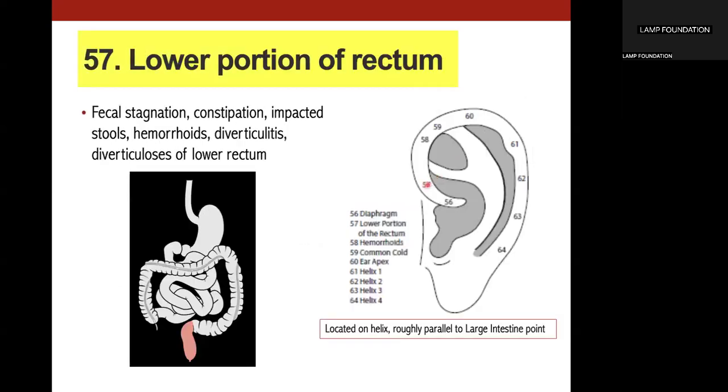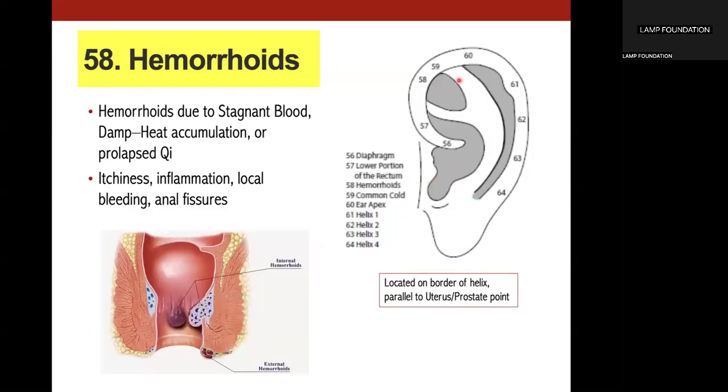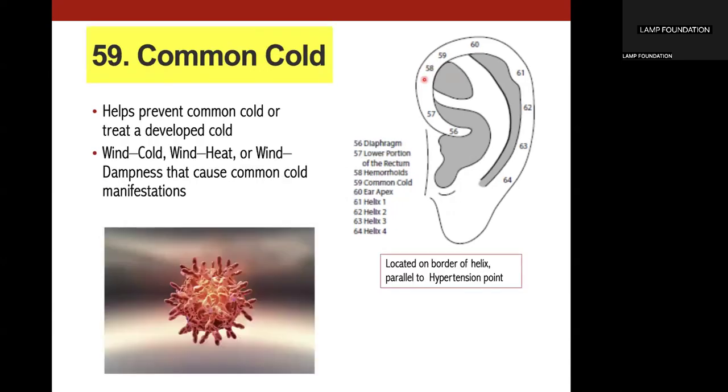Then we have point 57, the lower portion of the rectum. This is very good for fecal stagnation, constipation, impacted stools, hemorrhoids, diverticulitis, and diverticulosis of the lower rectum. Point 58 is the hemorrhoids point. Good for hemorrhoids due to stagnant blood, damp heat accumulation, or prolapsed qi. Good for itchiness, inflammation, local bleeding, and anal fissures.